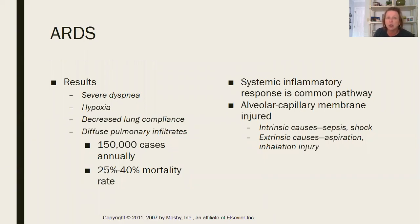These are some results. You're going to have severe difficulty breathing, dyspnea. You're going to be hypoxic. We've said that. You're going to have decreased lung compliance. The lungs are not going to want to move. And diffuse pulmonary infiltrates. We see that all over the x-ray. We look at that and we go, ooh, that doesn't look good.